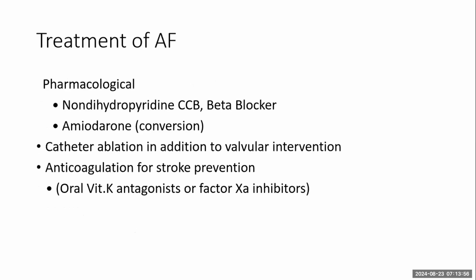For the treatment of AF, we have the pharmacological treatment where non-dihydropyridine CCBs or beta blockers are used. Then amiodarone is also used for the patients. Then catheter ablation will be beneficial for those that have AF and also heart failure. Then we anticoagulate for stroke prevention, using our CHA2DS2-VASc score and also our HAS-BLED score to assess our patients.